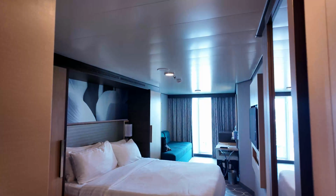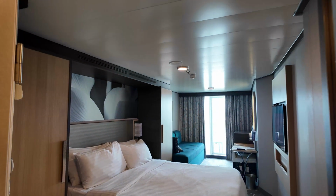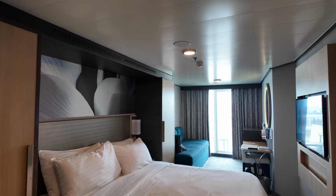So it just depends on your ship and how fast they turned over the last cruise. So remember, while you're boarding this door, they've got people coming out this door. And while all of that is happening, they're in your room, cleaning it, getting it prepared for you, making sure it looks perfect. So when you walk through that door, it's just beautiful, right?